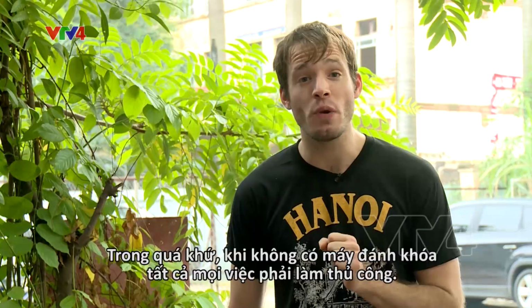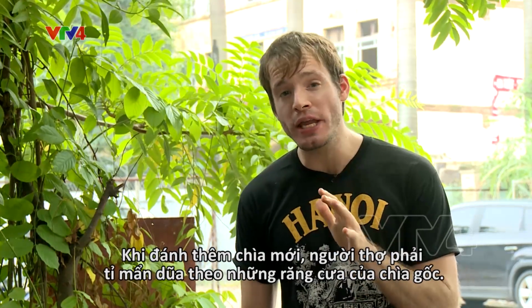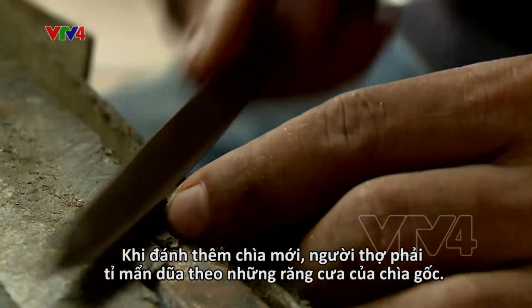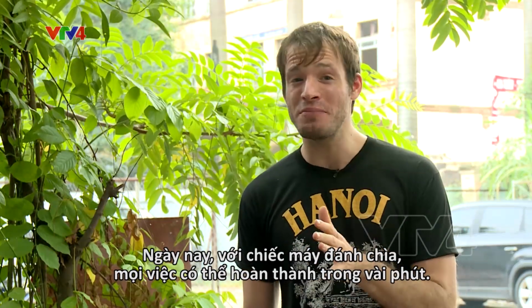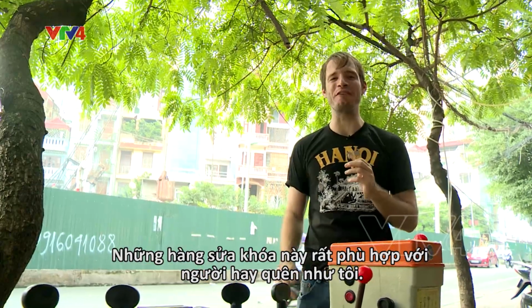In the past, without the key cutting machine, all of this would have had to be done by hand. When making a new key, the blacksmith would meticulously file the draft key, following the cogs of the old one. Nowadays, with the key cutting machine, all of this can be done in a few minutes. Cheap, quick, and easy to find. These places are perfect for a forgetful person like me.